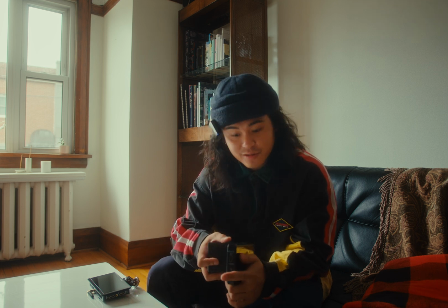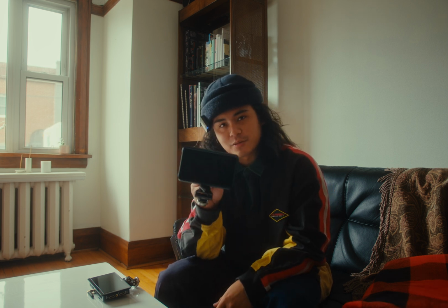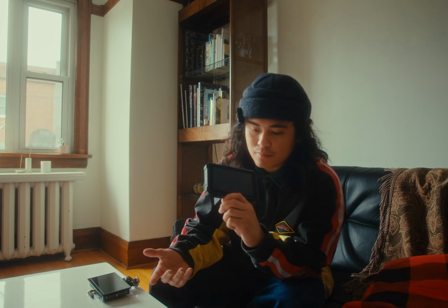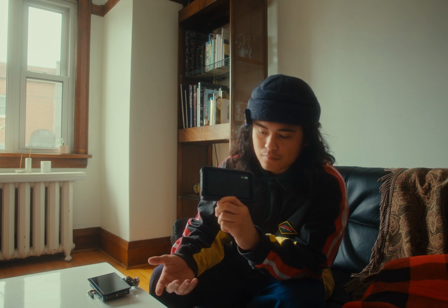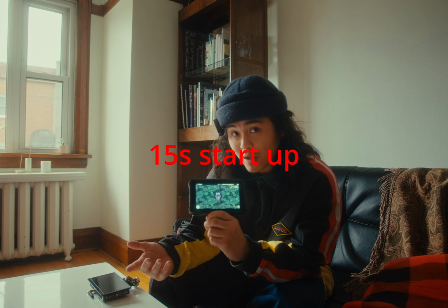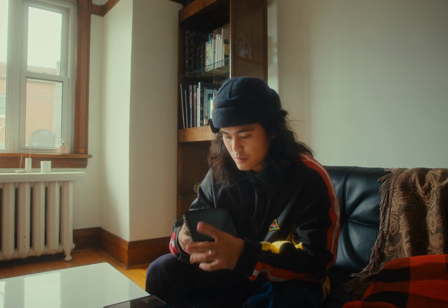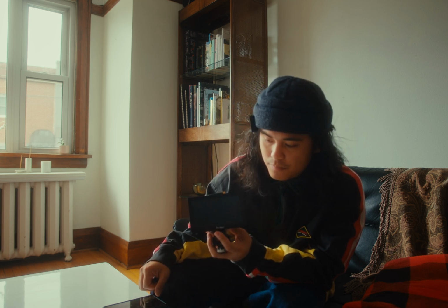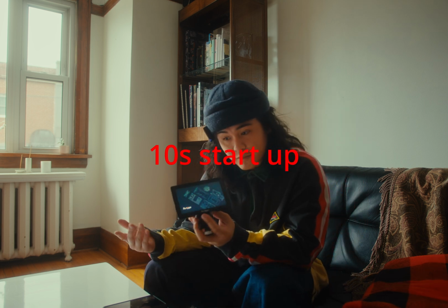I'll try to demonstrate this real time. So batteries plugged in. I mean, this one turns on fairly fast. Let's see. So, it's on. It took a while. Damn. Versus the Portkeys, for example. So it's off. There you go. It's on.